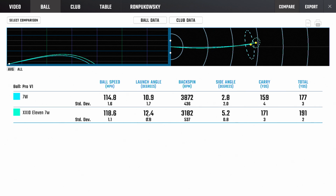Ball speed, launch, spin has come down. So as a tee club, that's a great thing. Starting to get a little bit more total distance, good bit more carry distance also. Ticking all the boxes is a pretty good opener. Same loft basically as Ronnie's 7-wood.